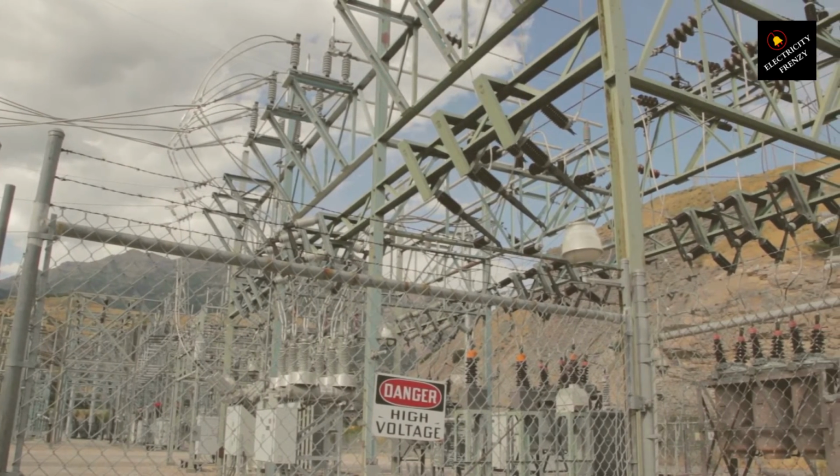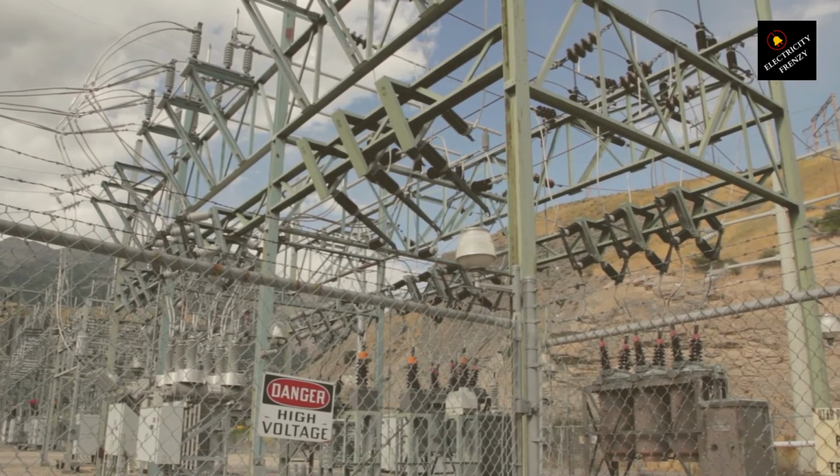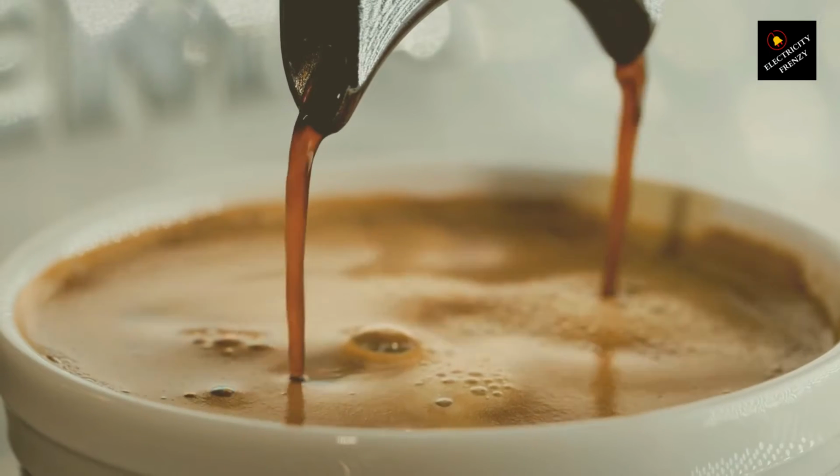Your mission? To identify which of your trusty appliances are sharing the same circuit. Just like planning seating at a dinner party to avoid clashes, you need to ensure your appliances aren't all trying to hog the spotlight on a single circuit.